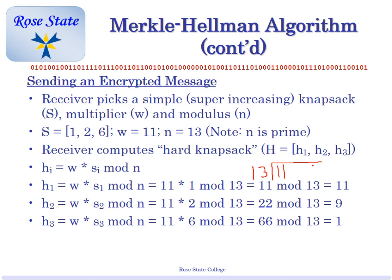Then we perform long division. How many times does 13 go into 11? 0. What's the remainder? 11. How many times does 13 go into 22? Remember, we put 13 in front of it. It goes in once. So 22 minus 13 is 9. So the remainder is 9. So the modulus is the remainder. Everybody seen that? It's not tough. We're talking elementary school math here. So we take the 13, put it in front of the 66.